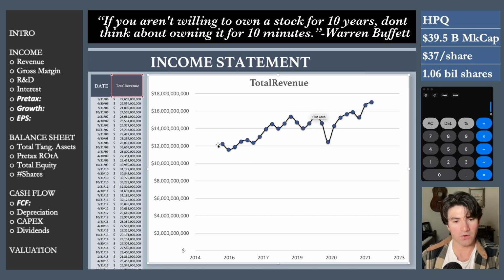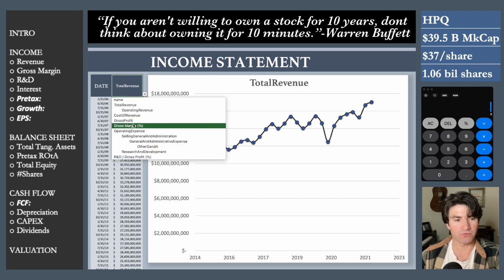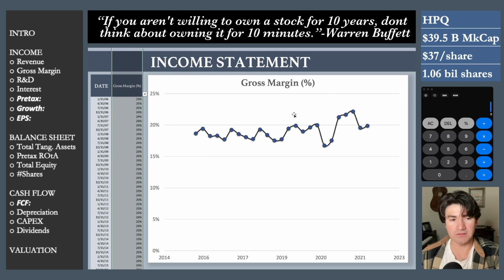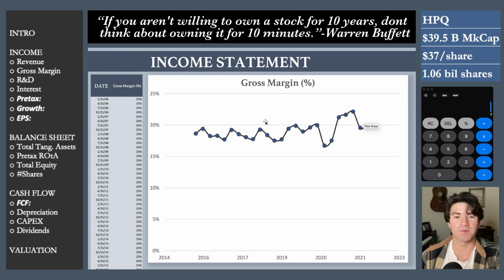So here we are from 2016 on, and you can see the revenue is growing, which is what I say we always want to look at. We want to make sure revenue is growing. It's growing. I mean, that's awesome. Okay, let's see what's next. Gross margin. Gross margin is a great way to judge a company's competitive advantage. Y'all know it by now. I would say this is a pretty low gross margin, but at least it's consistent. I don't think they get any points for this, but it's not terrible.